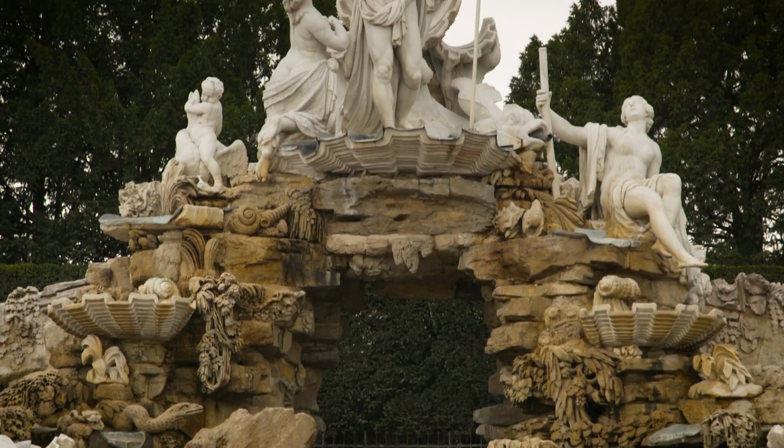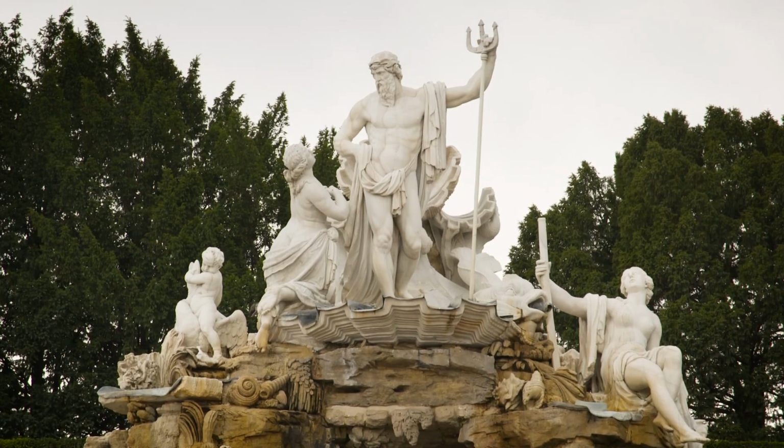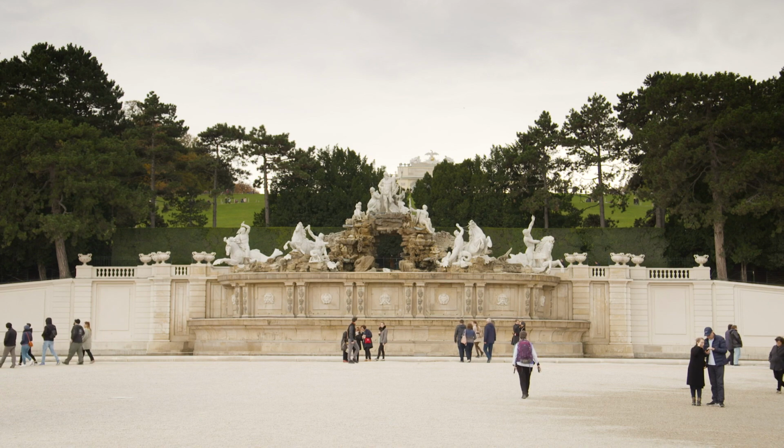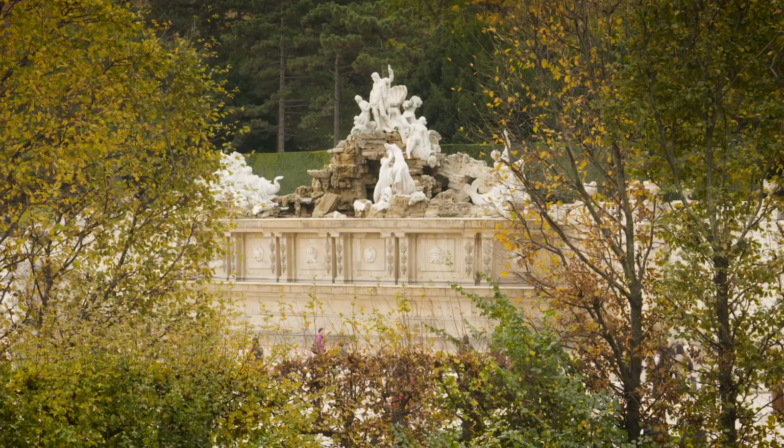The Neptune's Fountain is another highlight, a sculpture based on the themes from Greek mythology. It's enormous and an impressive feature that has millions of pictures taken every year. This beautiful fountain was designed as the crowning element of the great parterre garden.